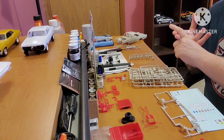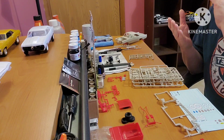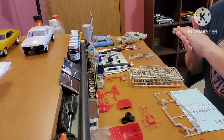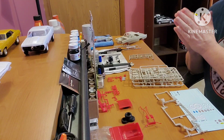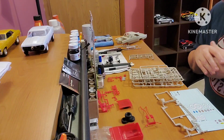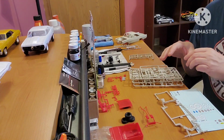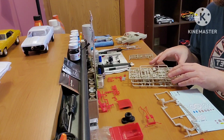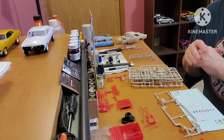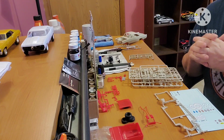NASCAR is a little bit out of my wheelhouse. I usually do drag cars and muscle cars, and there's a long time to do that. And then later this year it would be the Pro Street group build. So as long as I stay focused on those and don't get too crazy and bite off more than I can chew, I should be okay.